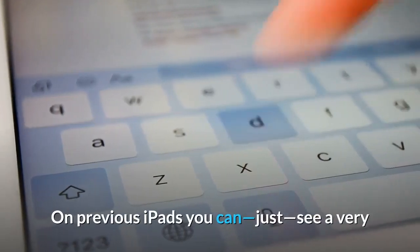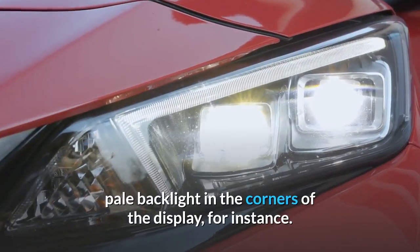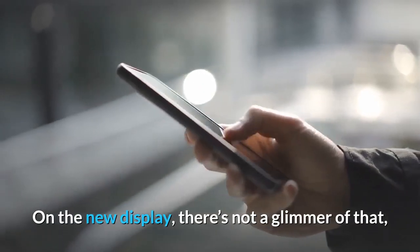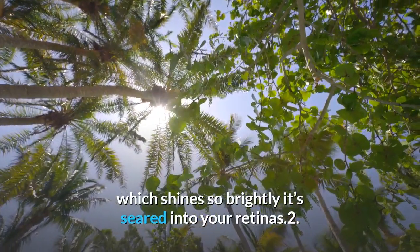On previous iPads you can just see a very pale backlight in the corners of the display, for instance. On the new display, there's not a glimmer of that. It's pure black all around that familiar Apple image which shines so brightly it's seared into your retinas.